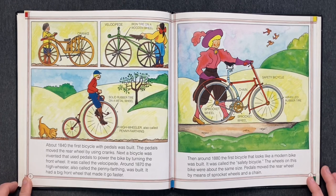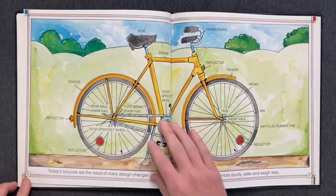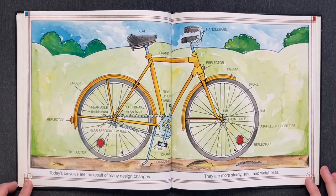Then, around 1880, the first bicycle that looks like a modern bike was built. It was called the safety bicycle. The wheels on this bike were about the same size. Pedals moved the rear wheel by means of sprocket wheels and a chain. Today's bicycles are the result of many design changes. They are more sturdy, safer, and weigh less.